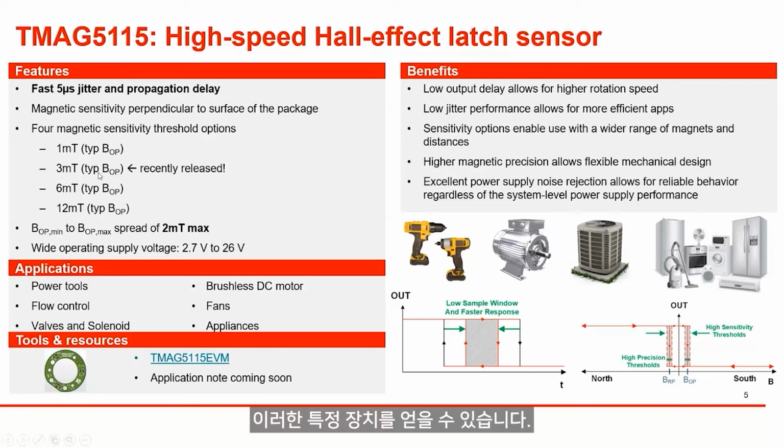You should be able to get these specific devices. So we'll have various sensitivity levels. The main benefit to having these different sensitivity levels is you'll have a wider range of magnets and distances to the sensor available with these different sensitivity levels.